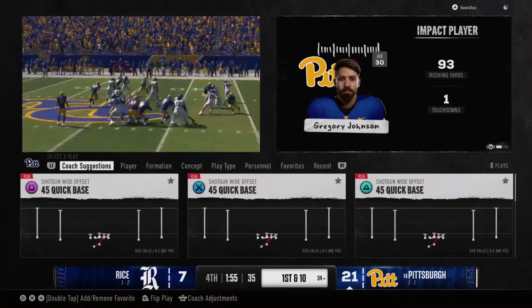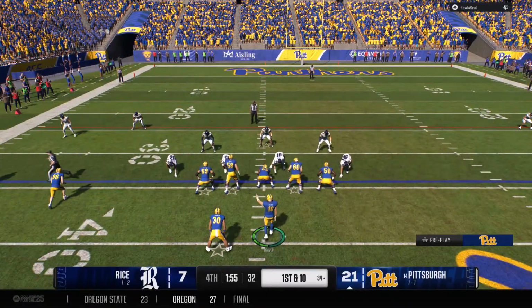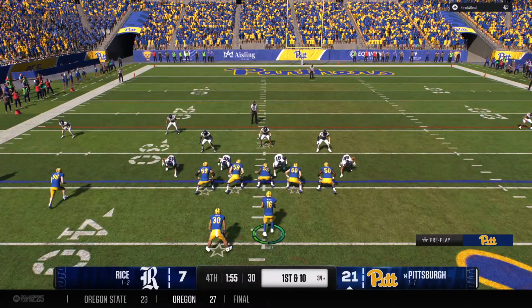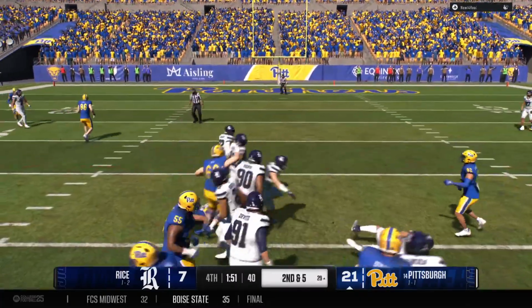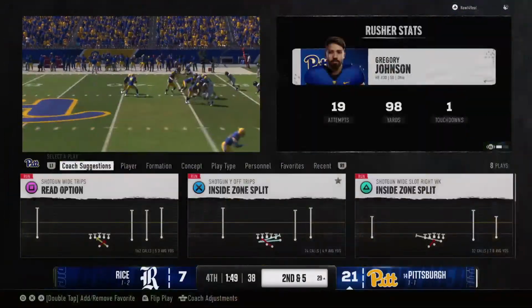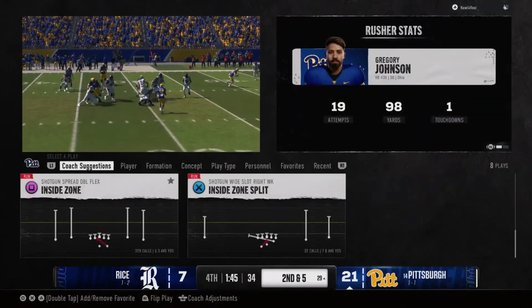Really been impressed by the balance we've seen from this offense so far in the game, but I think you've got to give a lot of the credit to the running game because it's been able to freeze these defenses, help set up play action. They've been physical at the point of attack. I think that really has been the key force for this offense so far, having the success they've had.